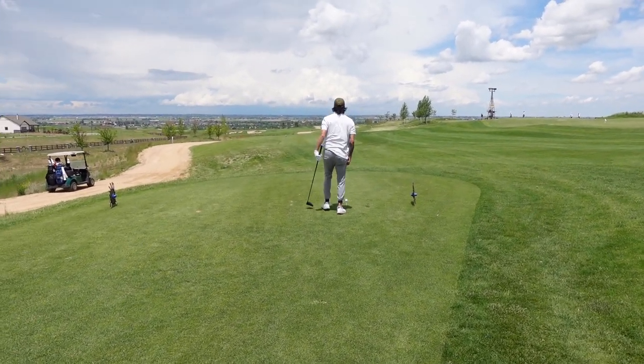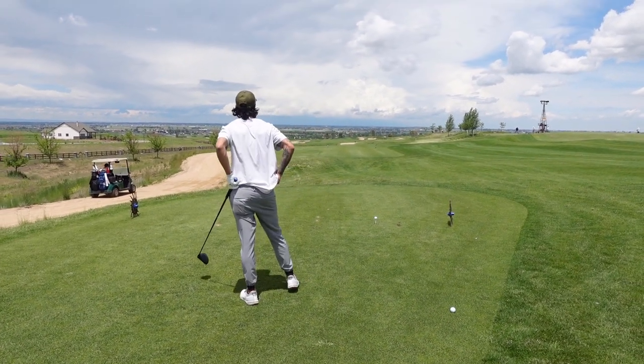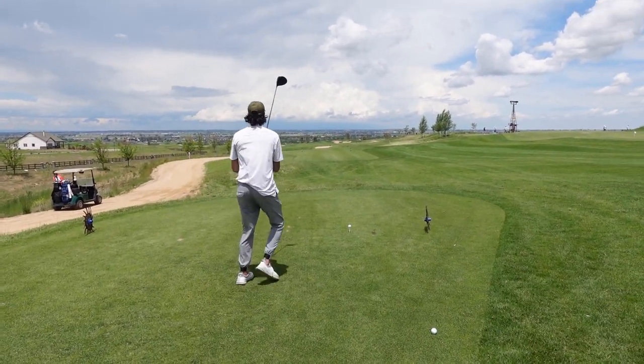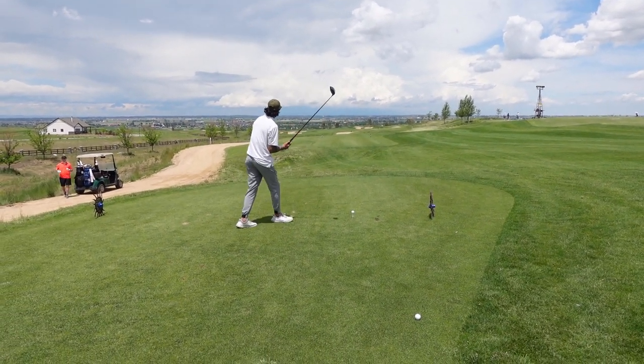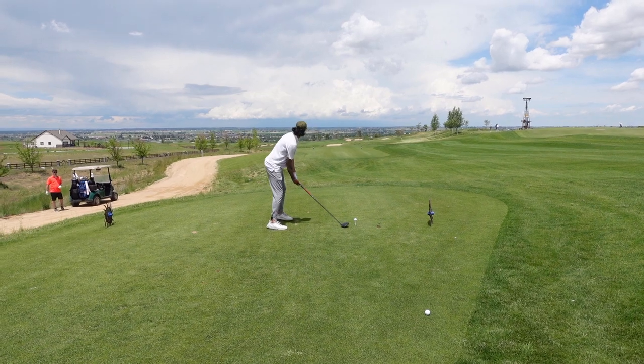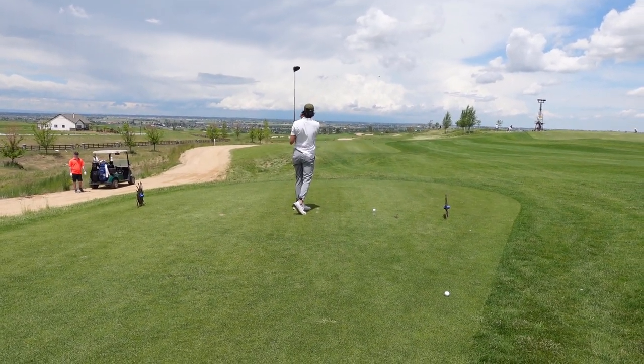Now you can actually kind of see the hole. The fairway. Try to clear those bunkers or hit right of the fairway? I would aim for the fairway and hit a baby draw if you can. It's a dog leg left. I didn't look to see that. Should have.